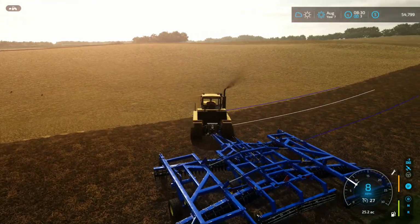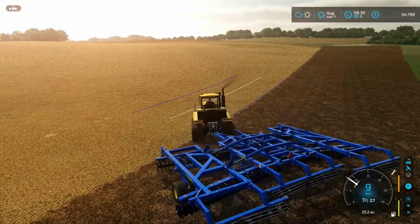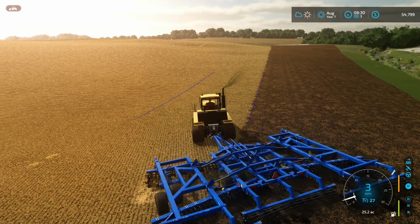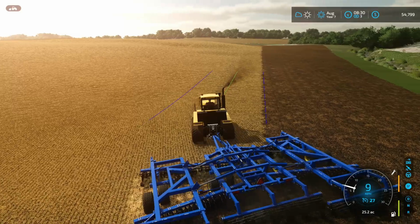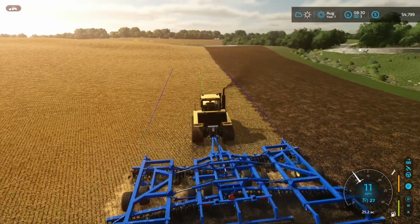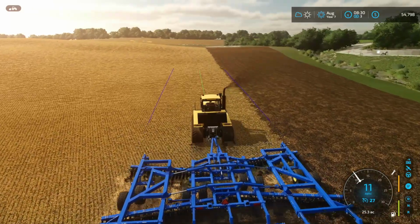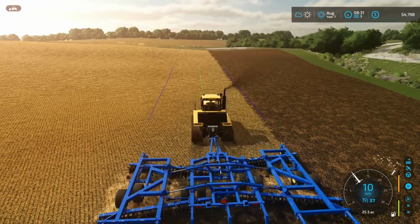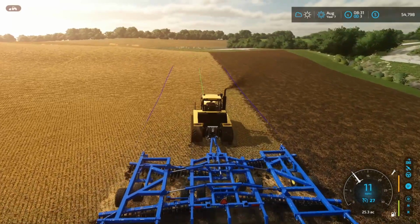I'm going to continue working on getting some of this tillage done, and I will catch you guys back up in either September or October. Whenever the sugar beets are ready, I'll give you guys a little bit of sugar beet harvest. That'll be the next update, but things are progressing well here through year 7 on the way to year 8.